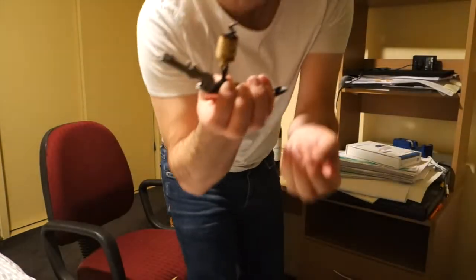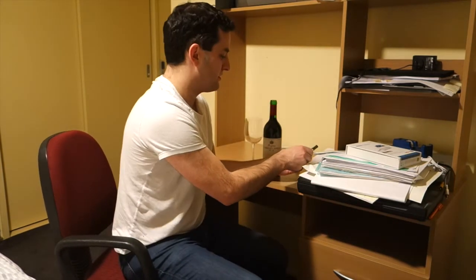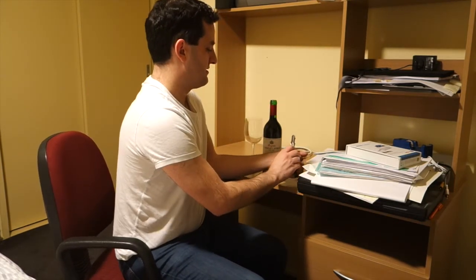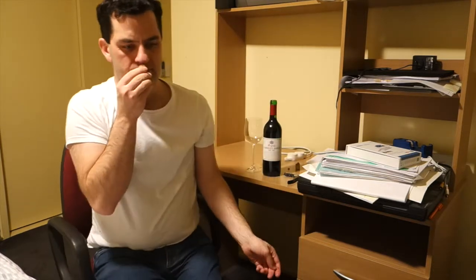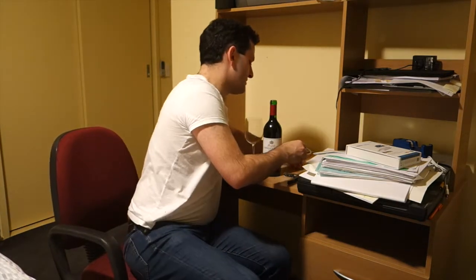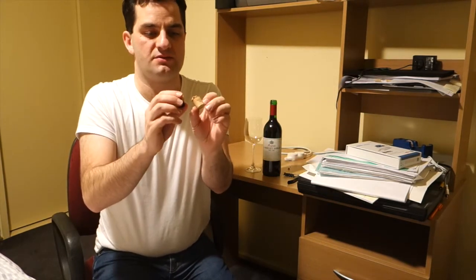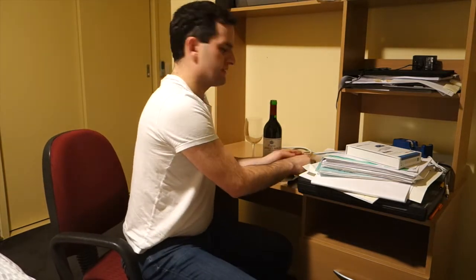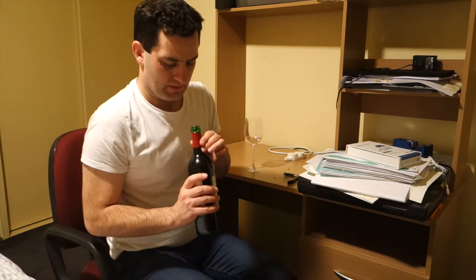Okay, so you can see I've had a bit of an issue with getting the cork out, which does tend to happen with these older wines. But based on the stage, it looks like the cork still managed to hold up. So I think it's just because the cork is a little bit degraded, it's just broken. I do need to get probably a better bottle opener for that kind of thing.